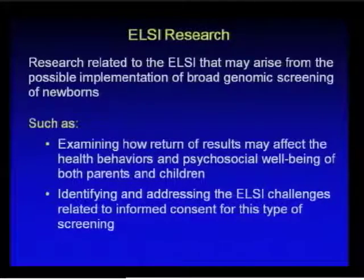The last component would focus on ELSI research and the possible implementation of this type of genomic screening program. This component would include research such as examining how return of results may affect behaviors, as well as identifying and addressing the ELSI challenges of informed consent when dealing with potential newborn participants.